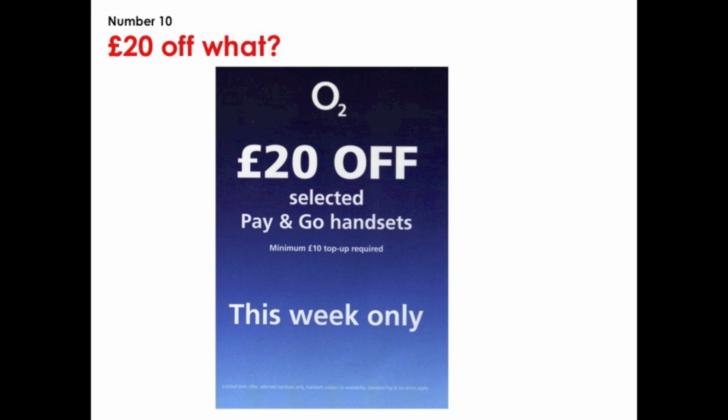Number 10, £20 off what? This is a situation many men are familiar with. The wife or partner comes home with a few bags of shopping, and when you ask how much an expensive looking item was, she replies, "Oh, don't worry dear, it was 50% off," or £20 off, as in this ad. There is one simple problem with this ad and the wife or the partner's response. It doesn't tell you what the baseline is. What was 100% of the price? Or what are you getting £20 off?